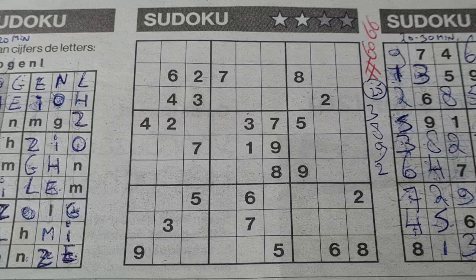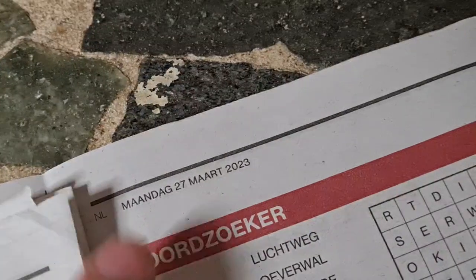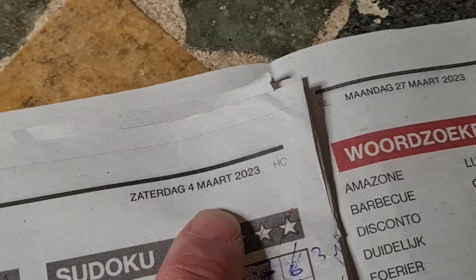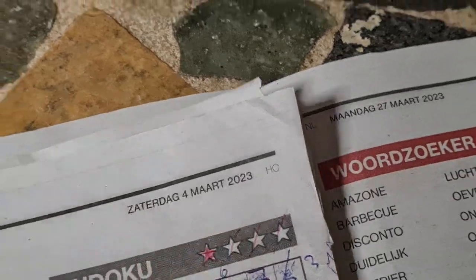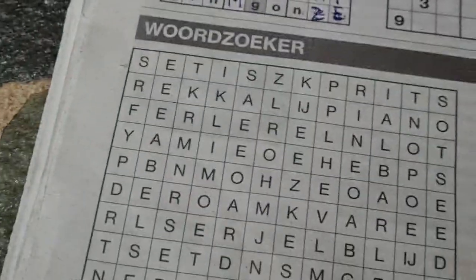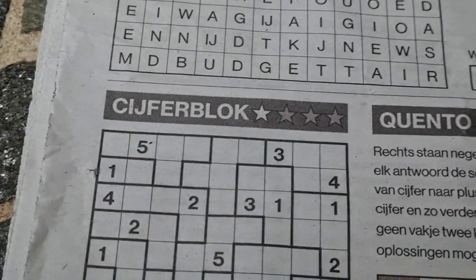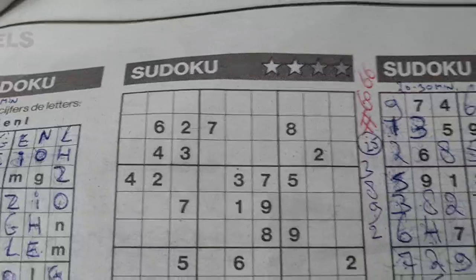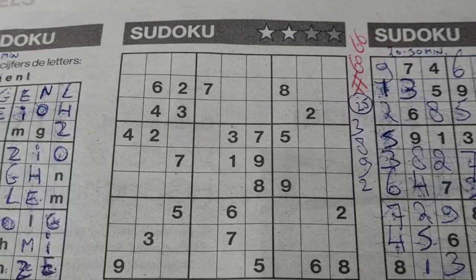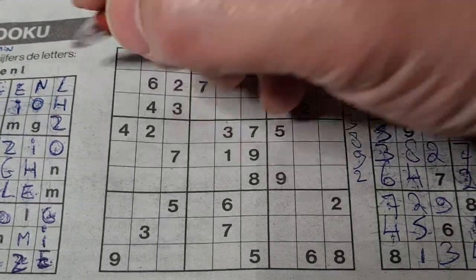The second puzzle in this additional, not in today's newspaper on Monday, March the 27th, 2023. No, it's the additional of a while ago, the Saturday edition, March the 4th, 2023. I've already solved one puzzle, the letter Sudoku. So two puzzles are left. The tectonic with 1 star, in Dutch they call it cyberblock, in Japanese Suguru. And the second puzzle is a Sudoku with 2 stars, number 6184.